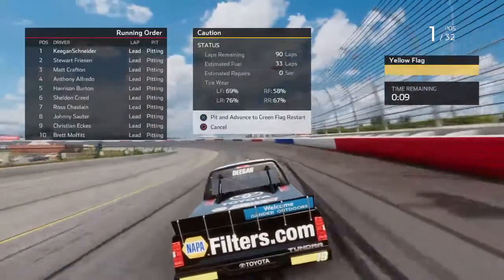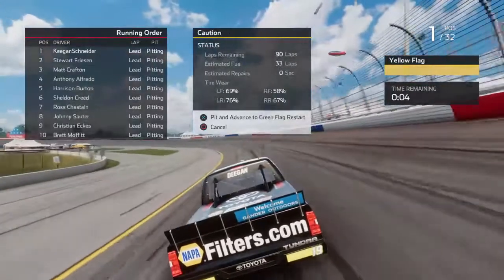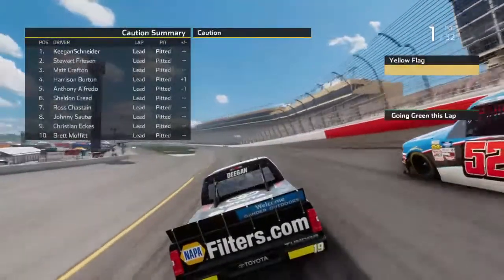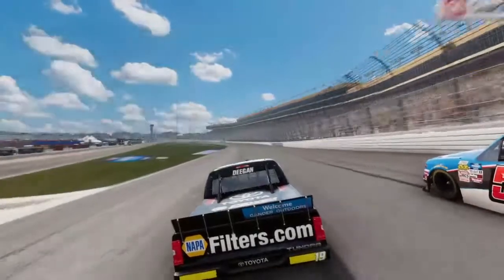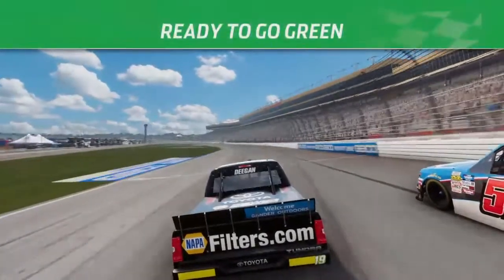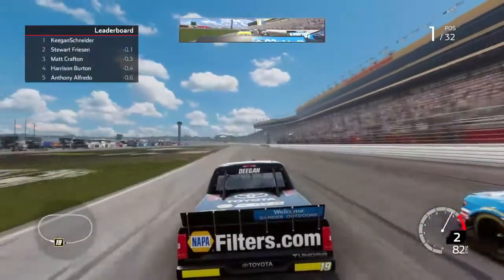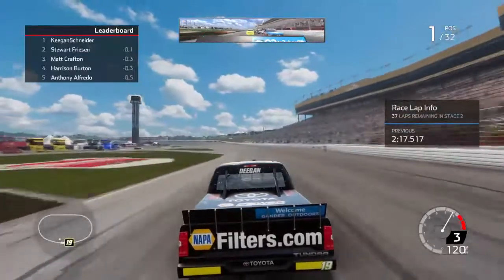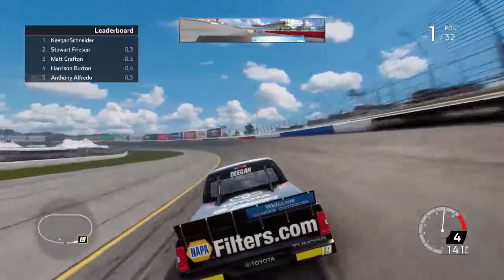Gonna guess we're gonna win the race off of pit road. And we did. Looked like Harrison Burton gained a position there. Are you ready now? On Anthony Alfredo. Green flag back in the air here at Atlanta. 37 to go in stage number 2 and 87 to go in the race.